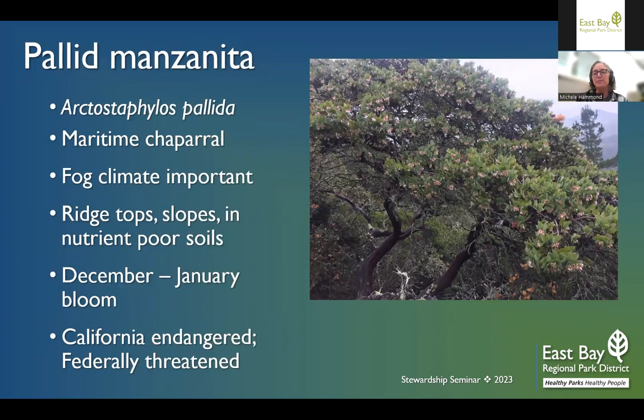So to explain more about Pallid manzanita and the rare community it lives in, I'm going to briefly describe its life history. The scientific name is Arctostaphylos pallida. It grows in a vegetation community called maritime chaparral, which by its name implies that it is close to the coast, and therefore a fog climate is definitely important. It grows on ridge tops and steep slopes in nutrient-poor soils, and it blooms in the middle of winter in December and January. It is a plant that is California endangered and federally threatened.